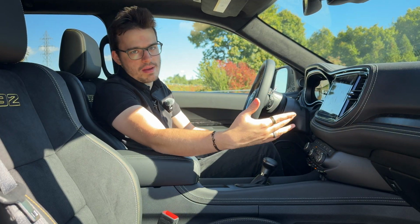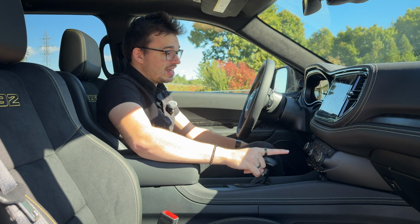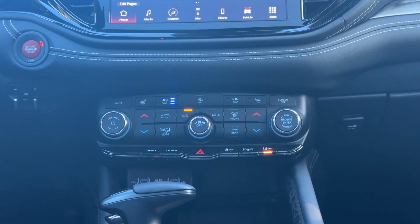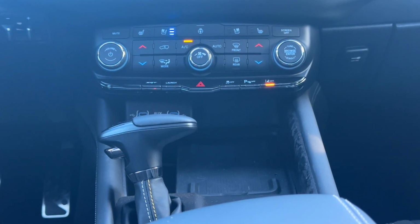Built-in navigation, wireless Apple CarPlay, Android Auto, all the great stuff. Really no complaints there. HVAC controls are pretty standard. We do have heated and ventilated seats though for the SRT 392 that I'm driving, so very nice as well. We've actually got tri-zone automatic climate control because there are some climate controls in the back, so that's cool. Like I said, all the buttons are right here, no problem.